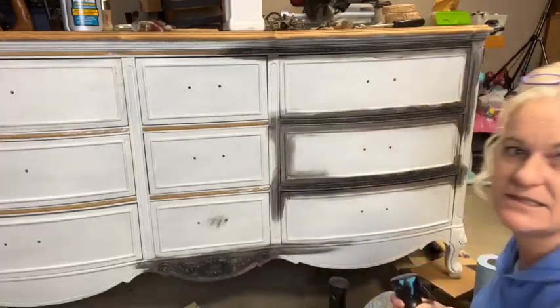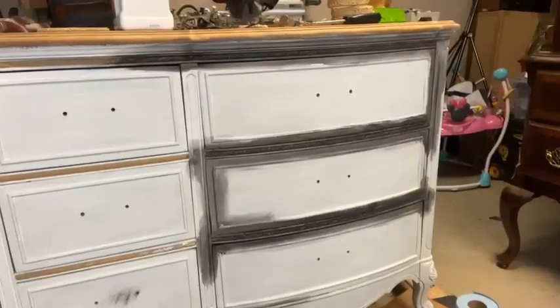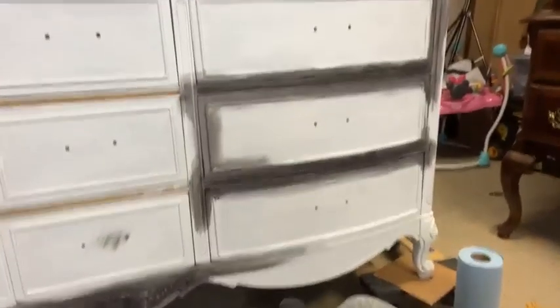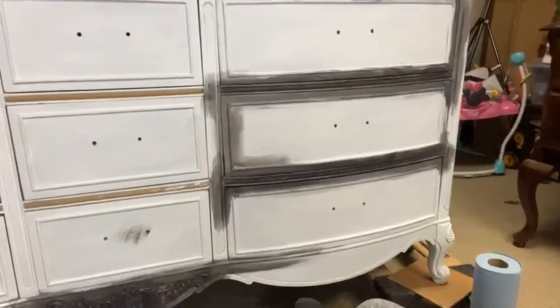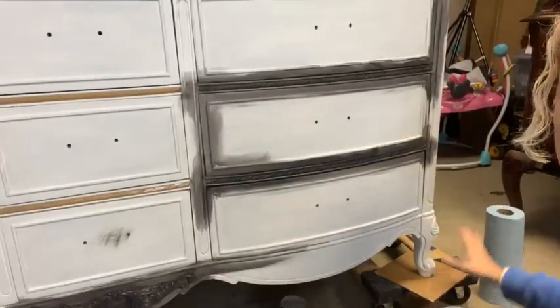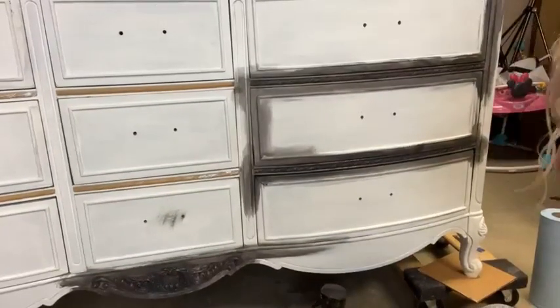You guys, I know it looks terrible right now. I'm going to bring you down a little bit and bring you close in so you can really see what we're doing here. All right, there we go, perfect. So let me just, yeah, you can see the leg, perfect.